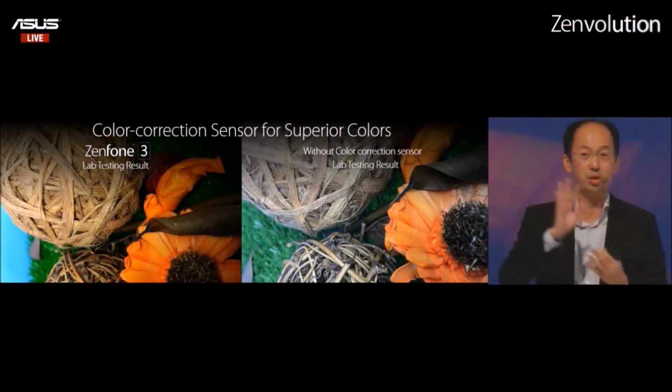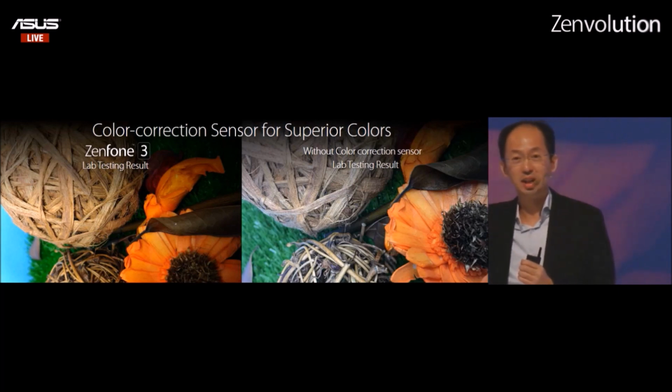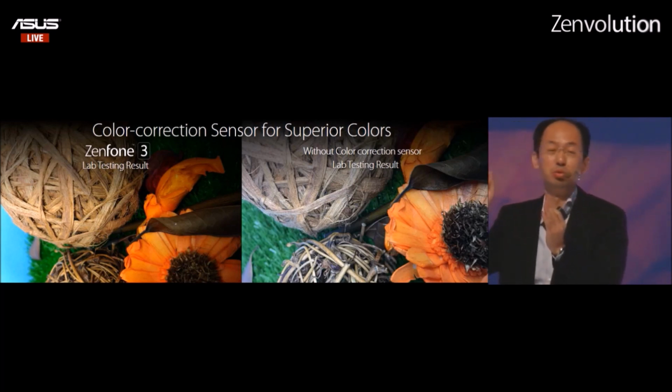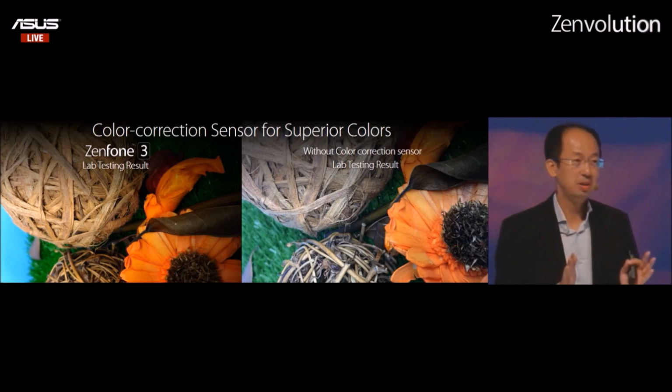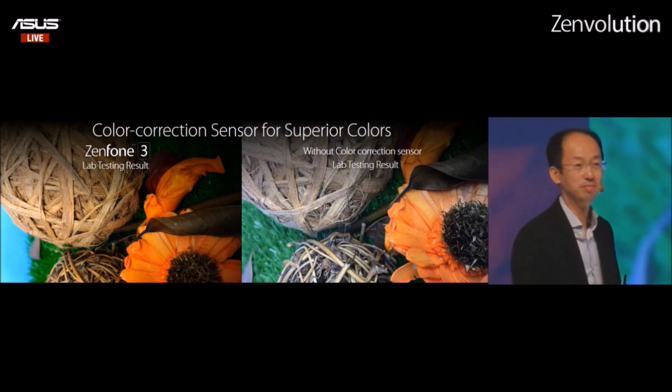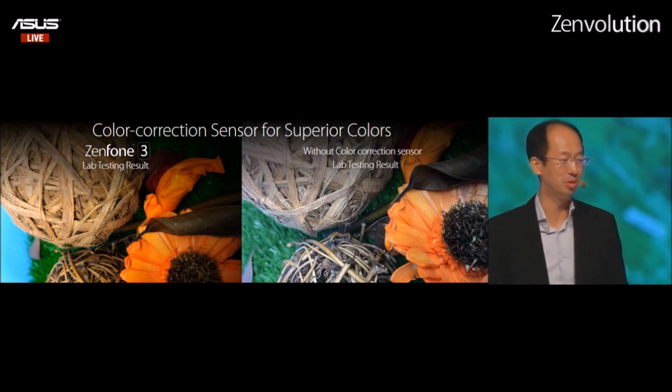Later, all of you will have a chance to get a ZenFone 3. You can use ZenFone 3 to take photos of flowers of different colors, and use your current smartphone to take pictures. You will find the color of the flower taken by ZenFone 3 is closer to the real color you are seeing with your eyes. So if you want to take a real good photo, the RGB color sensor is essential. And you will see a huge difference when you later try ZenFone 3.